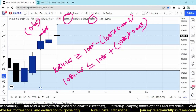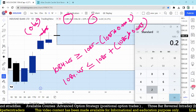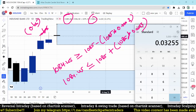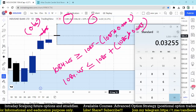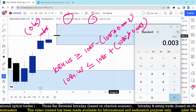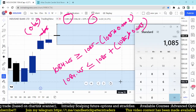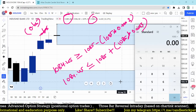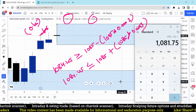Let me check it out, calculate this. First of all, 1085 multiplied by 0.003, which is 0.3 percent, right? So 1085 into 0.003 is 3 rupees 25 paisa. Confusing, right? Calculator. 1085 into 0.003 is 3.25. 1085 minus 3.25 is around 1081, right?